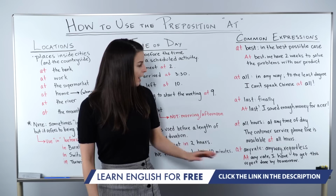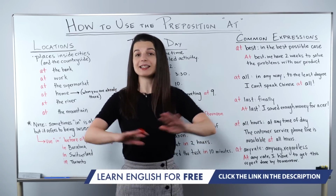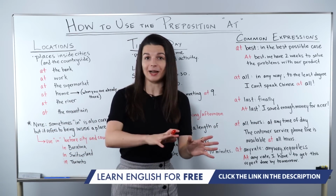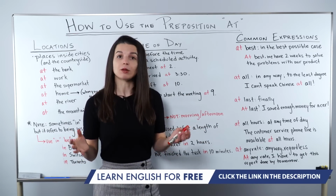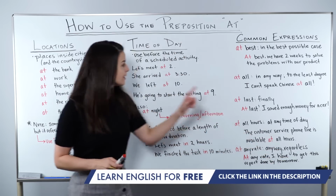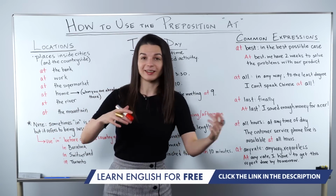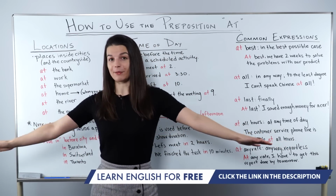Another expression, at all hours. At all hours means at any time of day. So this one is maybe a little clearer to understand. All hours means all hours of the day or at any time of the day. For example, the customer service phone line is available at all hours. So you can kind of see that this at follows this time of day pattern. It's available at all hours, or my neighbors were noisy at all hours. So it's kind of like this pattern, but we use all hours here to mean any time of day.